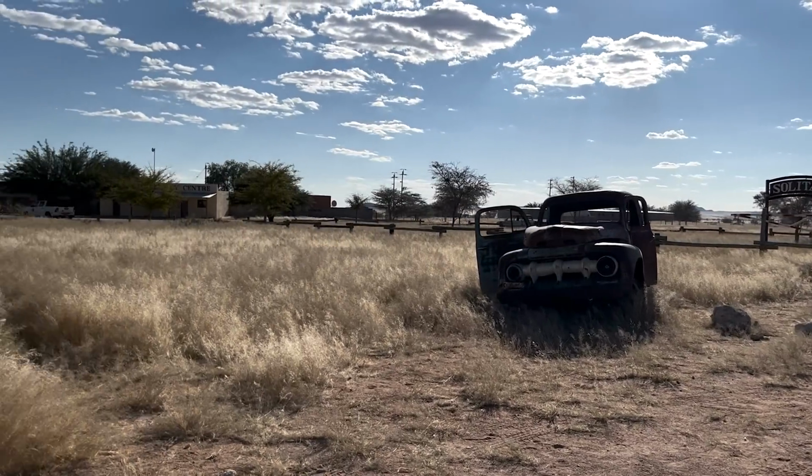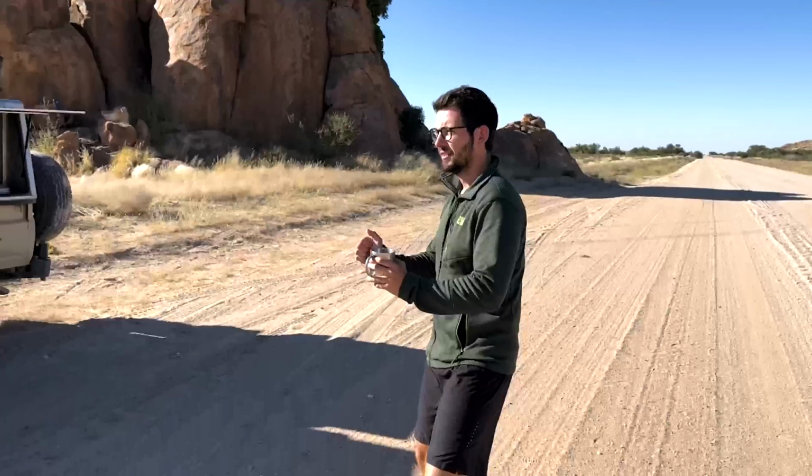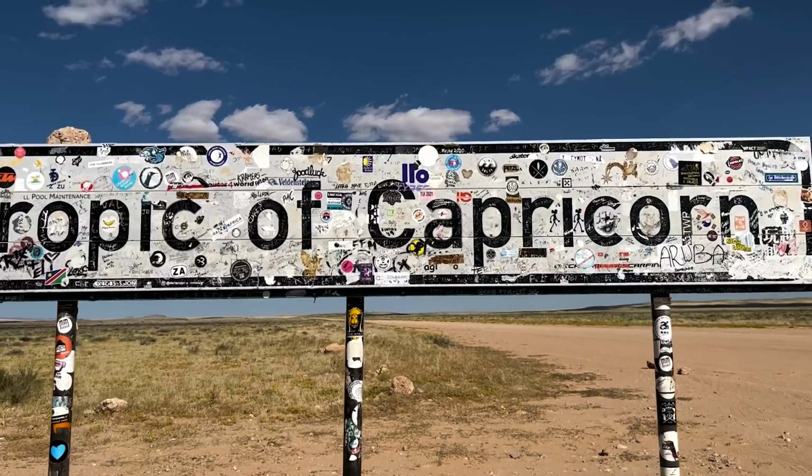And then it was already time to go. We spent 7 days there and drove back to Windhoek with lots of great memories and in a good mood.